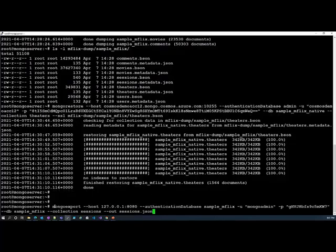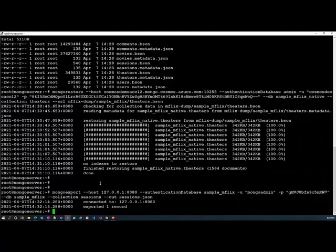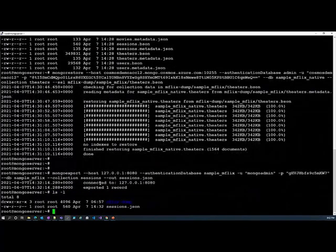So this is a sample command for Mongo export. Once again, the host is the source, which is my local host. So I've specified that, and I'm specifying the credentials once again, the database name to export from, and this time I'm exporting a single collection. So I'm exporting the sessions collection, and this is the JSON file to which data will be exported. And that's done. Let's look at the output. And here it is, sessions.json.